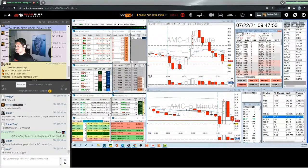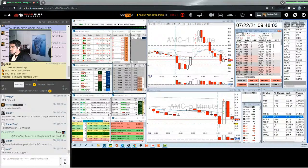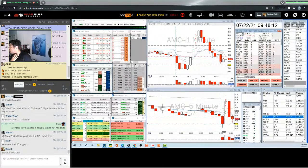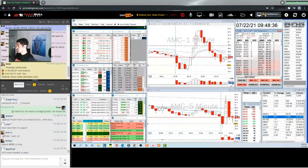Looking at Crocs. Let's see if AMC can break the 40. I'm just trying to find something I really want to trade right now. I hate it, forget about Crocs. The spread on it is terrible.